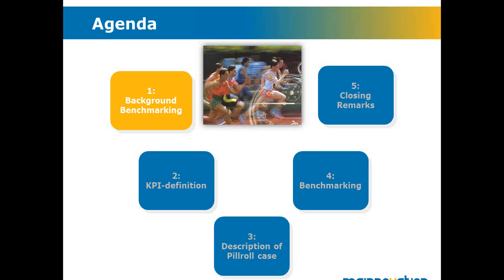Now I go to the agenda of this webinar itself. I start with the background of benchmarking. What is benchmarking? What are the definitions of it? And with which partners you can benchmark your maintenance organization the best way, so you get the best results. Based on that, if you know whom you want to benchmark, you can see which KPIs you can use to get your best comparison and best overview of how your maintenance department is performing.